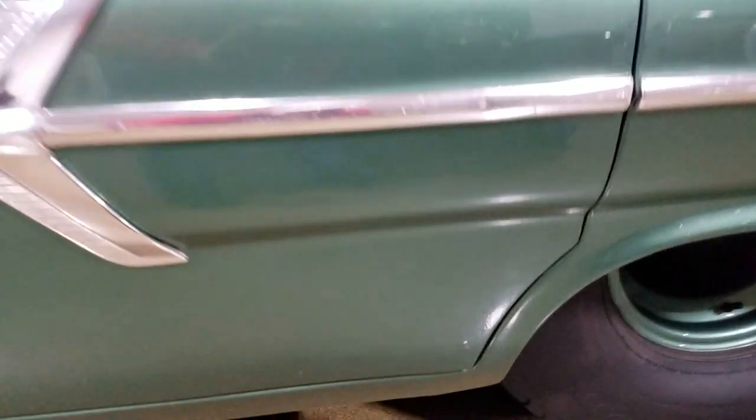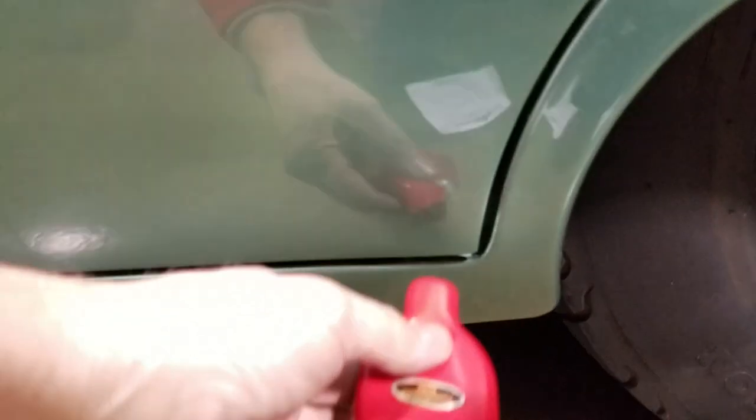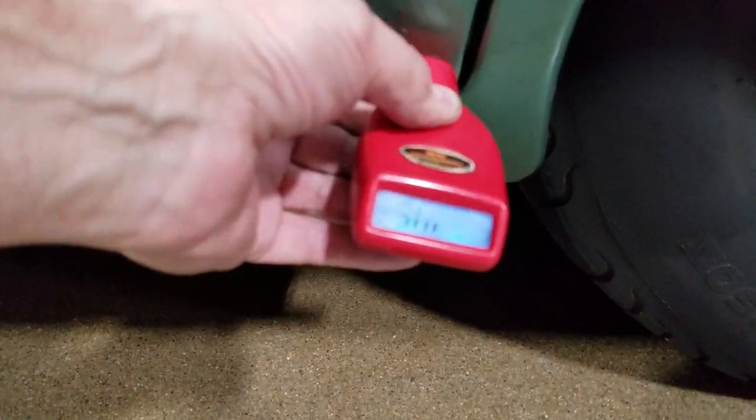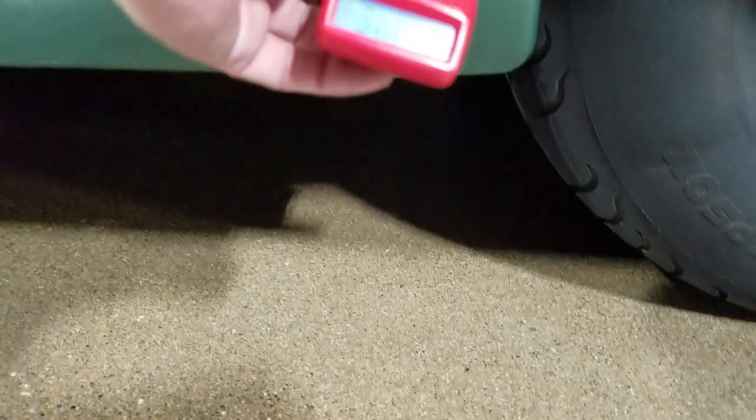There's a small little scratch here, and you get the idea. Nothing's really big. There's a little swell down here in the back of the door, but amazingly, the paint meter sticks all around it. Below it, we got 8. Or, what do we got? Let's try to do that again.